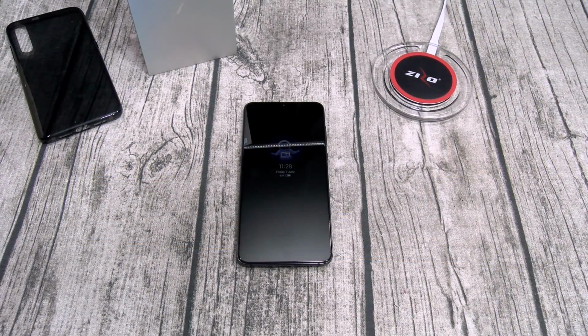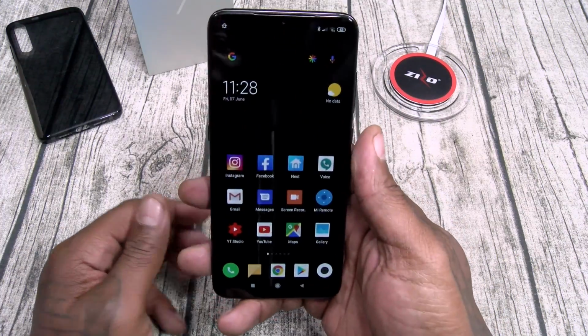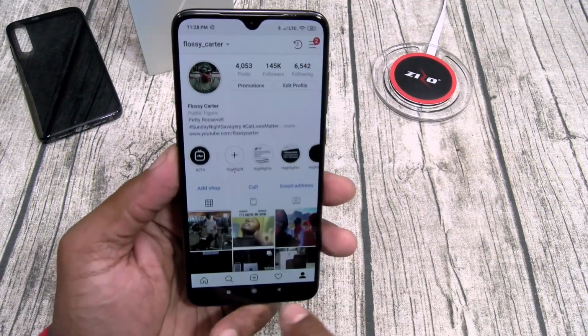All right, so now let's take a look at second space, or as we call it around here, thought protection. And let me show you how it works. Basically, what that means is 2 damn phones at the same damn time. Check this out. Now, I'm going to open up the phone using my regular fingerprint. If you notice, I got the black wallpaper. Let's open up Instagram. That's my Instagram account.